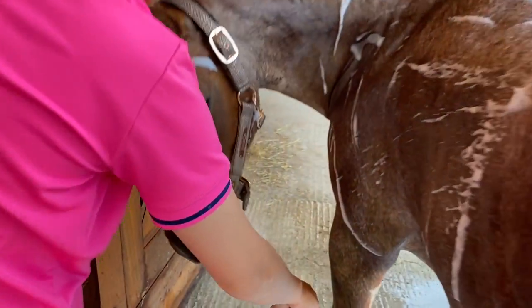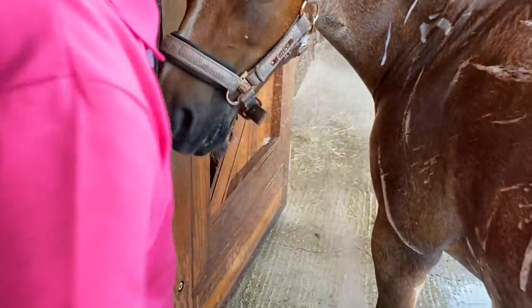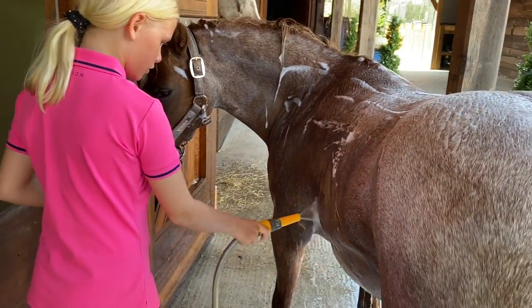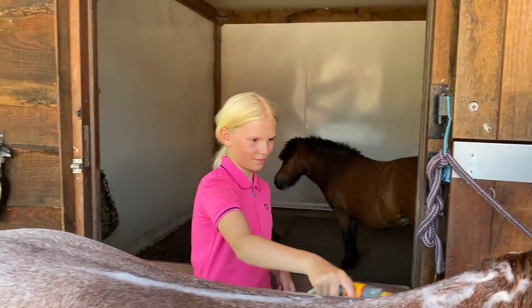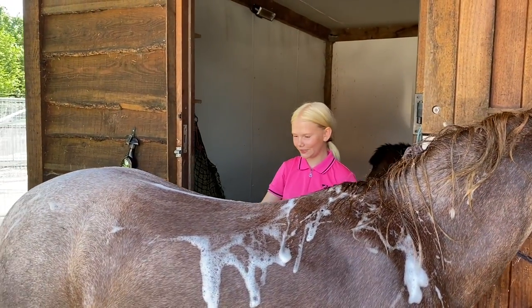She's trying to drink it. I'm gonna drink the water. So I'm just gonna hose her off, so that all the shampoo is gone and she'll be shiny and squeaky clean. Hope the camera didn't get any water on it.